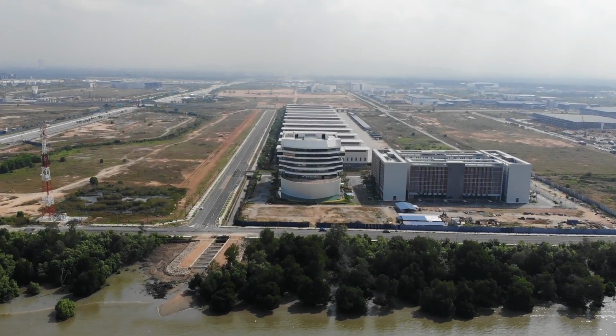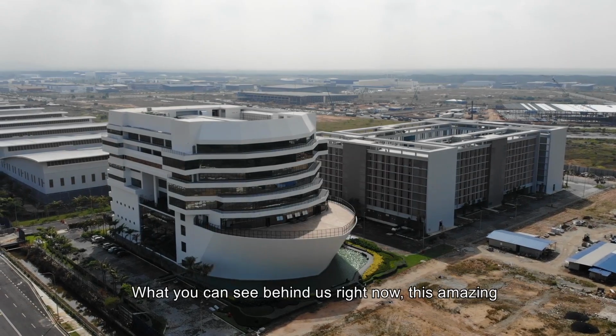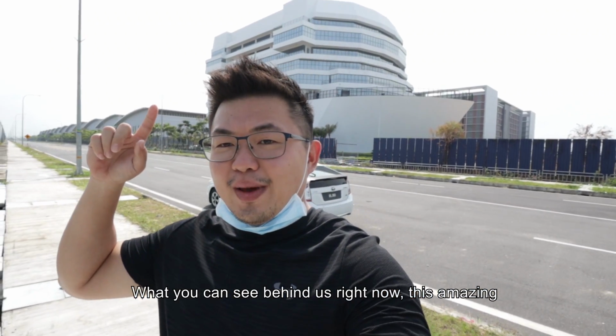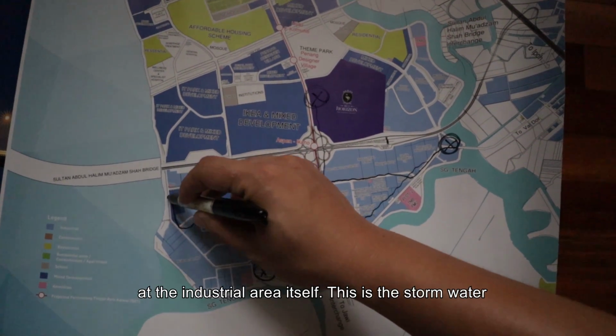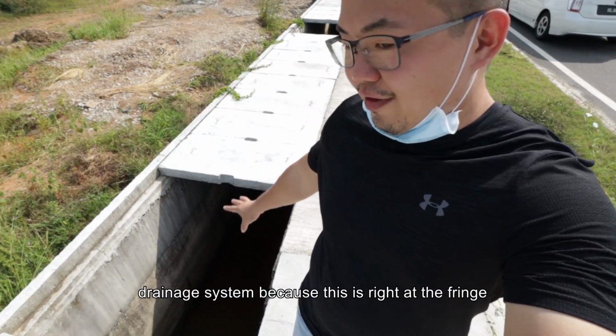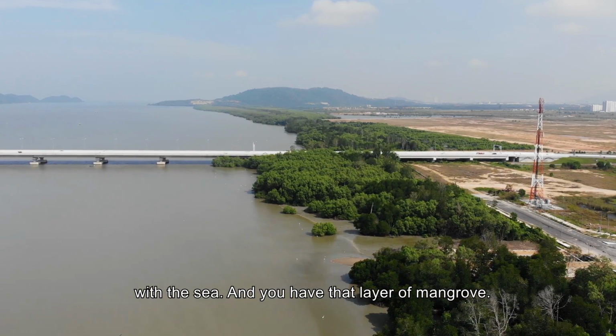So what you can see behind us right now, this amazing structure, right, is like a ship. That's the Peninsula College at the industrial area itself. This is the stormwater drainage, right? Because this is right at the fringe with the sea. And you have that layer of mangrove.